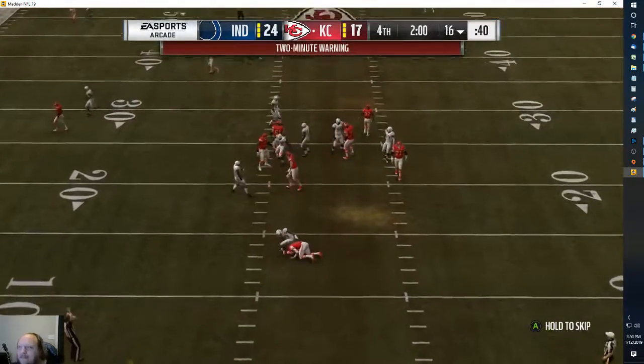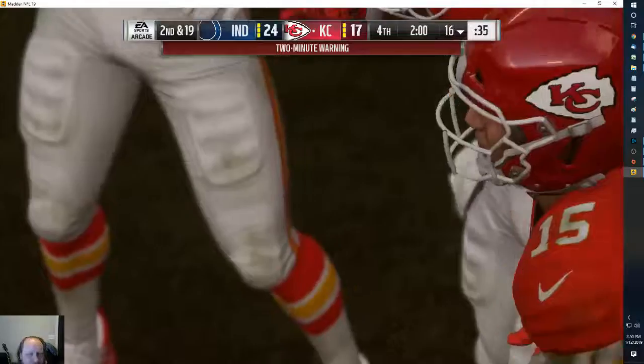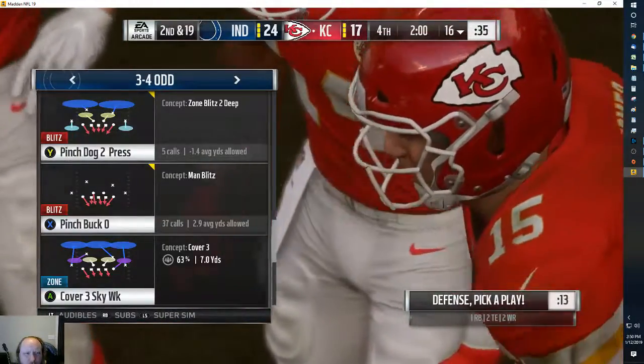The Colts are going to get him. Down he goes. Time for a break. We're back to see what happens after this.